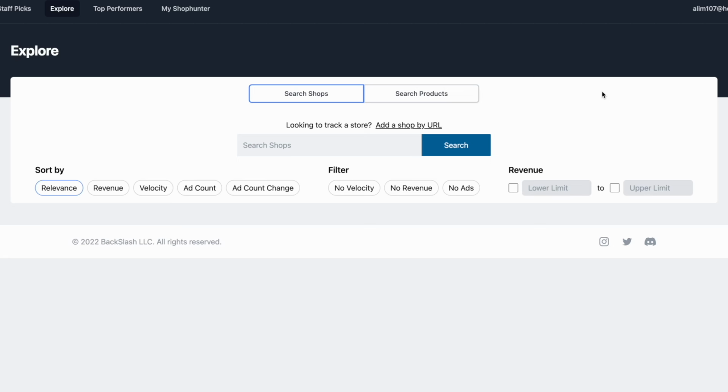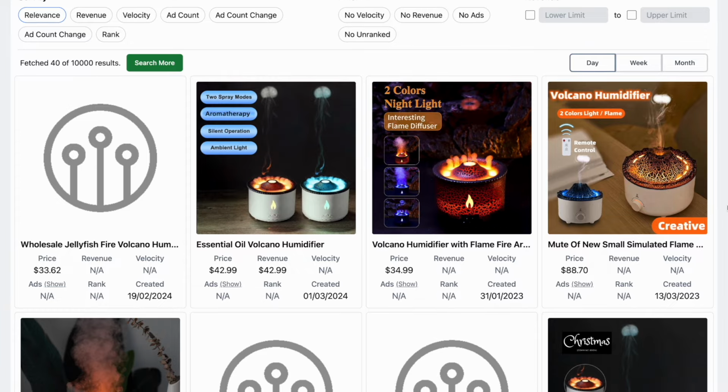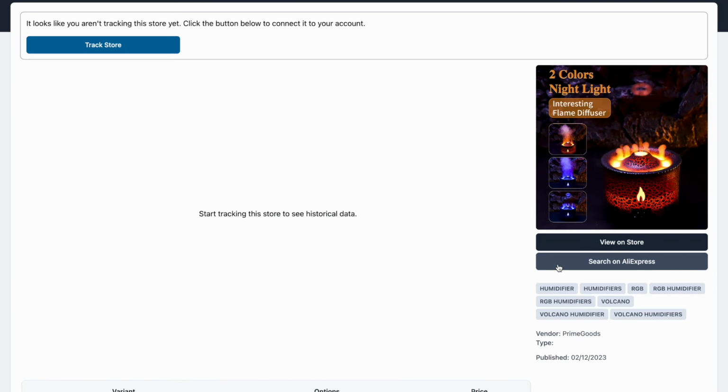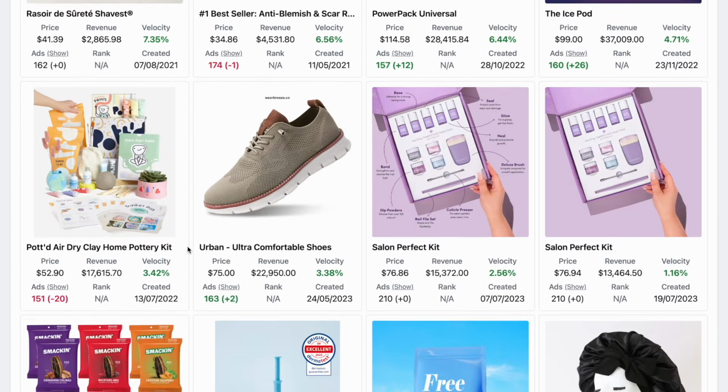You can also go onto the Explore tab, and obviously we mentioned you can paste the shop's URL. But if we click here, you can also search products and you'll find dropshipping stores that are selling the same product. You can then track that store to see how well the products are doing, or see that product on their store or AliExpress. You can also click here and find the top advertised products. So essentially this tool just makes dropshipping so easy. And to be honest, if you are struggling with dropshipping or you just haven't started, this tool is honestly a game changer. And I would recommend to start implementing this tool on your dropshipping journey.